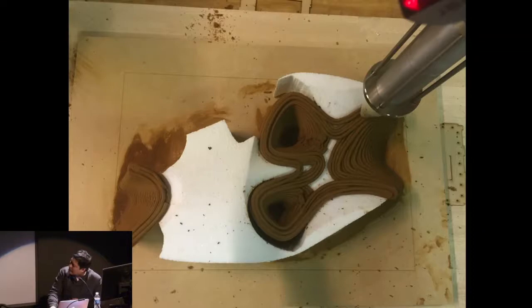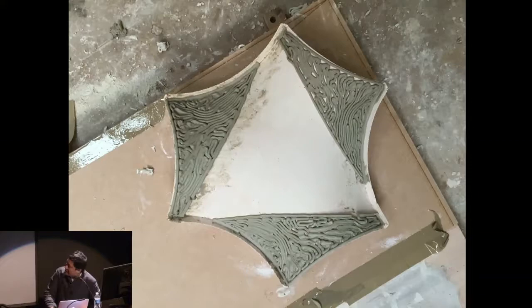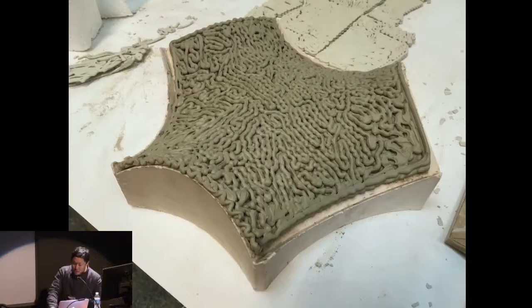And here, they made a little test. They've created an algorithm that will allow for a pattern that doesn't repeat. But it would crack because of the shrinkage and the movement when the clay dries. So we came up with a really nice idea to borrow from slip casting. We would cast plaster molds and then extrude the clay onto the plaster once it's stone dry. And then it would just absorb the moisture and it would just peel off nicely.